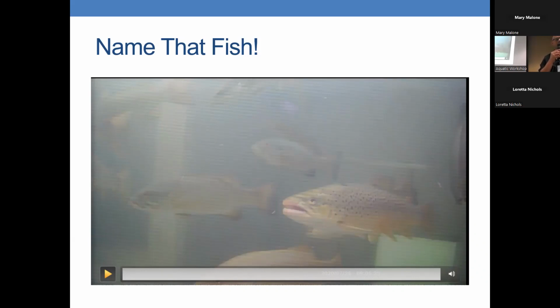If we can consistently show that we've got good survival going downstream through both the turbine and the spillway, we may never have to put in downstream survival just because it may not be cost effective. But we're going to be monitoring that.